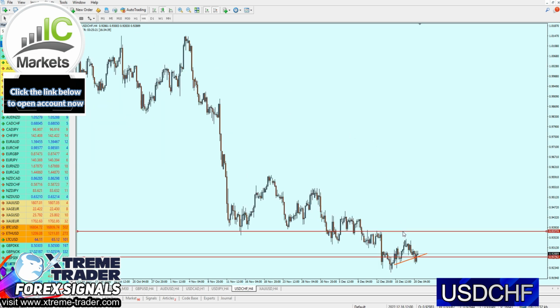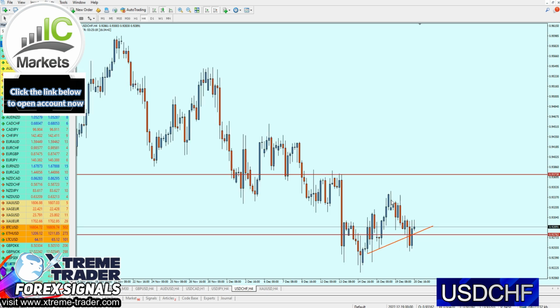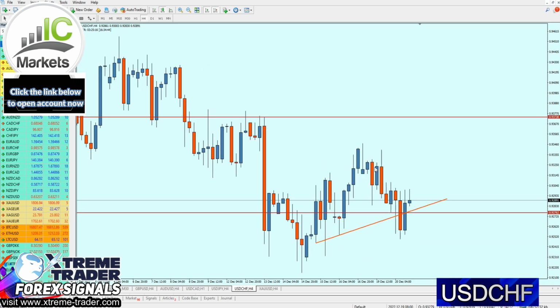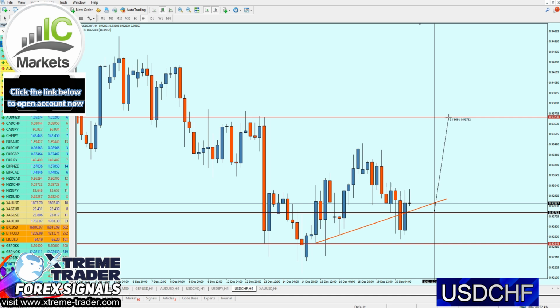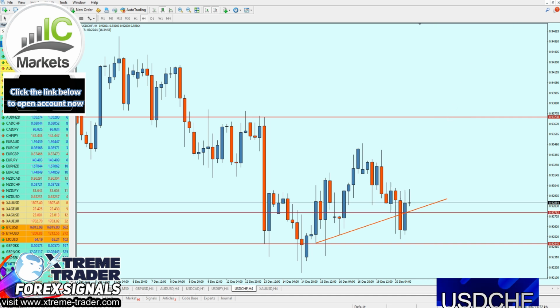Yes, the take profit level has to be placed exactly right here at that resistance at 0.93738, and the safe zone shouldn't range lower than this support level right here at 0.92445, which means the safe zone is ranging for 32 pips against 97 pips of profit.